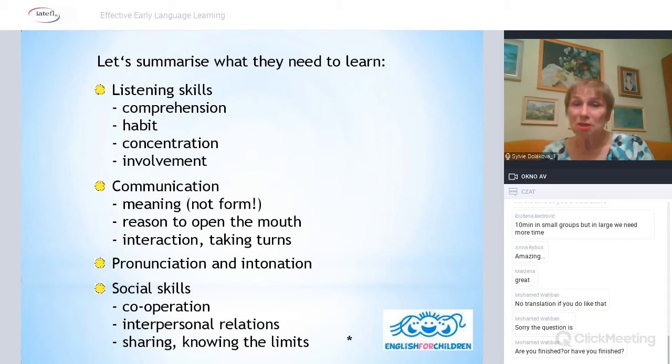Pronunciation and intonation is something they acquire from you. So if you are not sure about your pronunciation, you should work on it a bit, because your pronunciation mistake is not your mistake, it's the mistake of the person who taught it to you. Unfortunately, if you are a teacher, you cannot stay calm. You have to do something with it. So offer your students perfect pronunciation and intonation.